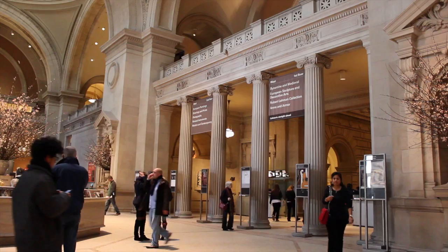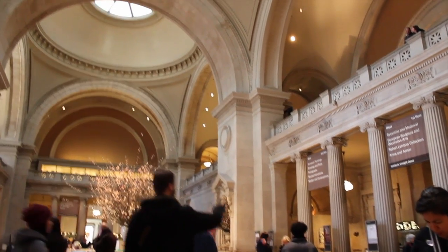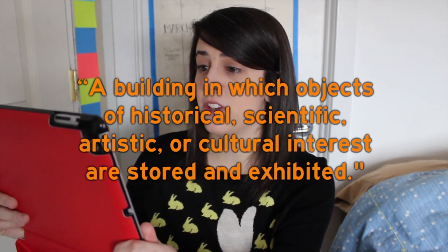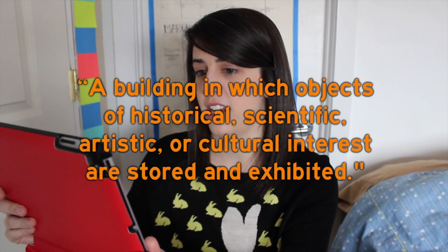In order to best illustrate my point, let's take a walk to the Metropolitan Museum of Art, or the Met, here in New York City. When you type "define museum" into the Google search bar, this is what comes up: "A building in which objects of historical, scientific, artistic, or cultural interest are stored and exhibited." That's bland as shit. I mean, that definition just doesn't at all capture how I think museums exist and function in this day and age. So let's fix it.